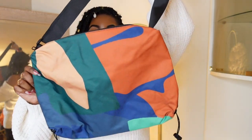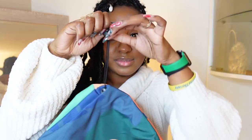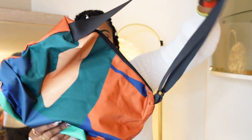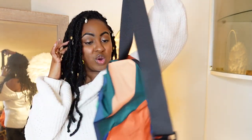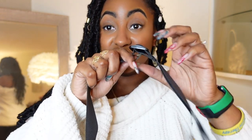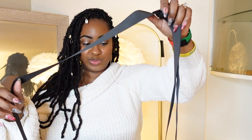Fine. So then here is this travel bag. I think I went a little crazy with the cinching, honey, because I got coats that you can cinch. Now I got bags that you can cinch, but it's really cute. The colors are what drew me to it, like the earth tones, but also pops of different color and a change in pattern. It does have this adjustable strap, so you can make it as long or as short as you need.